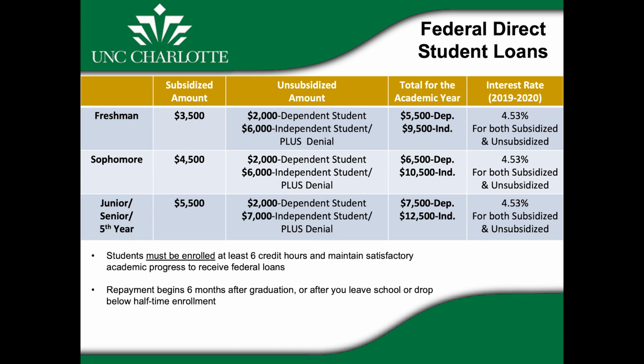The other thing that you'll notice as you go through here is that the interest rates look to be the same on both loans. But there's a big caveat to that. There's a big difference. The reason the subsidized loan is the better of the two loans is because the subsidized loan actually has a 0% interest rate with it while your student is here in college, enrolled at least half-time.